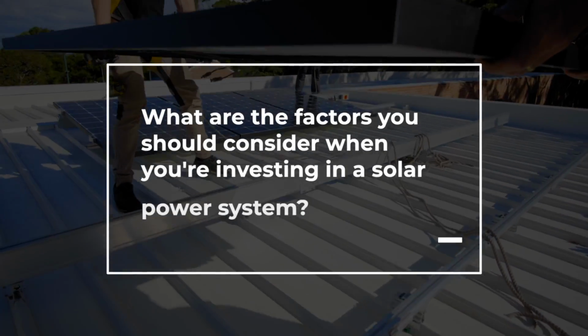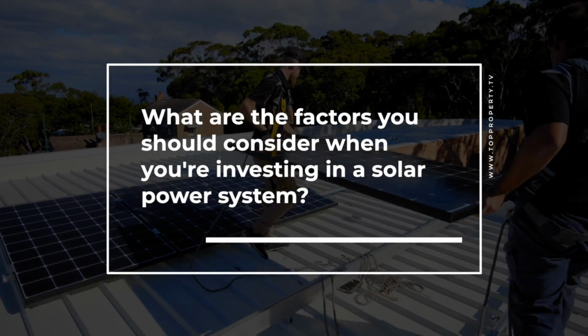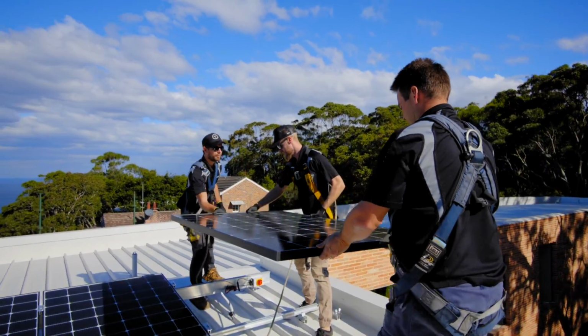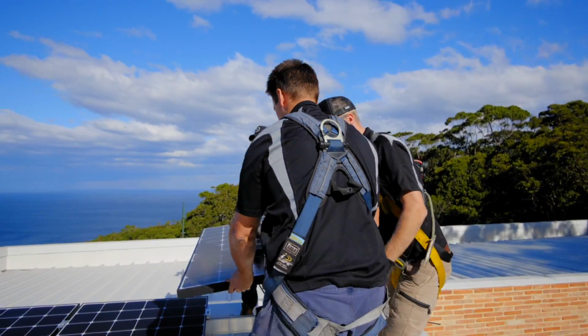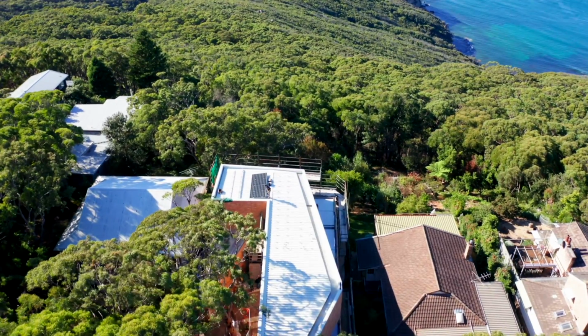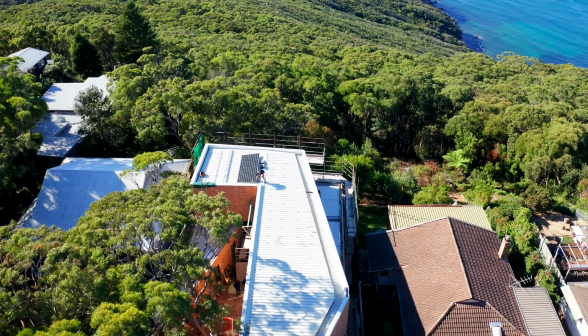Yeah, I think when choosing a solar power system, there's a few factors to consider. One is the quality of the system that you're going to be acquiring. Secondly is making sure that we've got some great sunlight on your property. If there's a heavy amount of shade, then we'd want to come out and do a shade test to check that there's enough sunlight getting through to your rooftop.